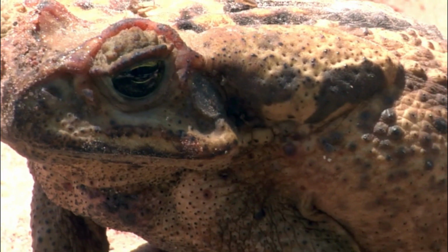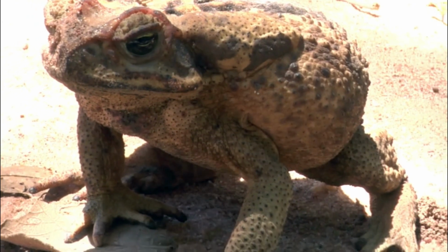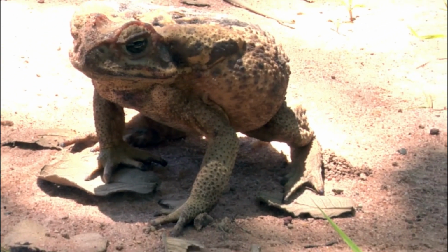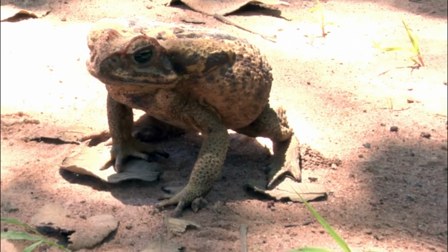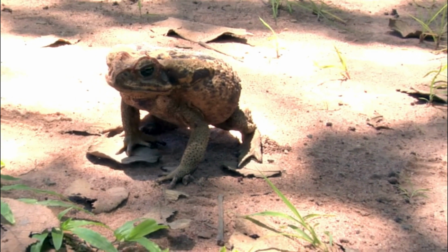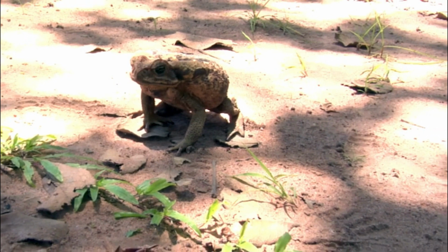Number 2. Rapid reproduction. Cane toads are prolific breeders, and their ability to lay large clutches of eggs and produce a large number of offspring allows them to rapidly colonize new areas. This high reproductive rate makes it challenging to control their population once established in a new environment.